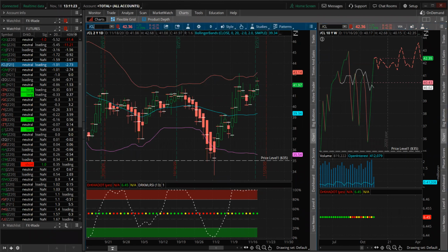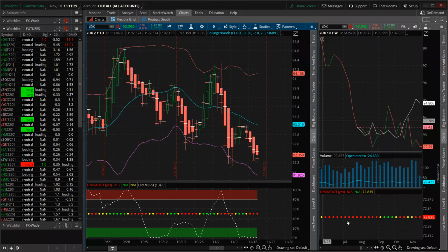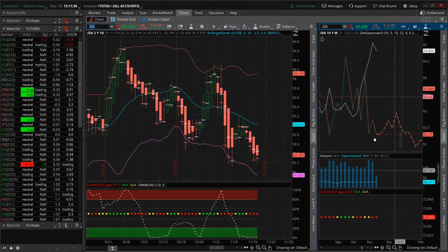All right. What do I think about big picture on the dollar? Okay. So again, when I bring up the dollar, you can see from a seasonal perspective, we typically had higher, big picture, right, until the end of the year.